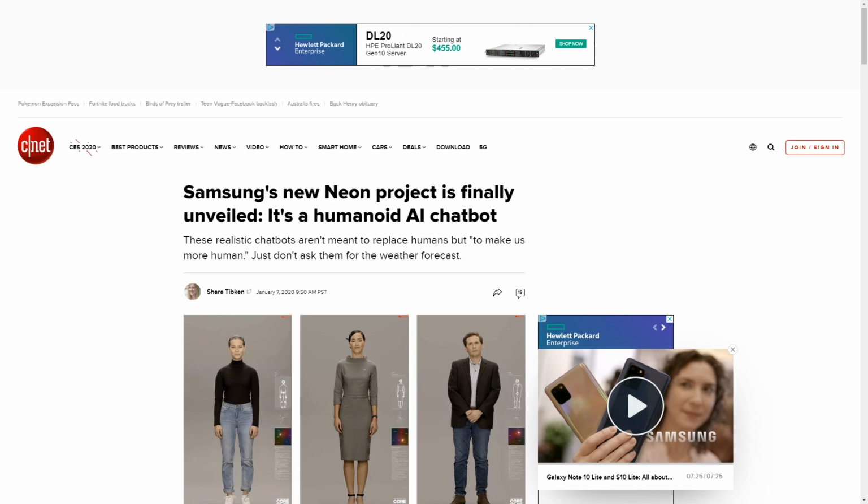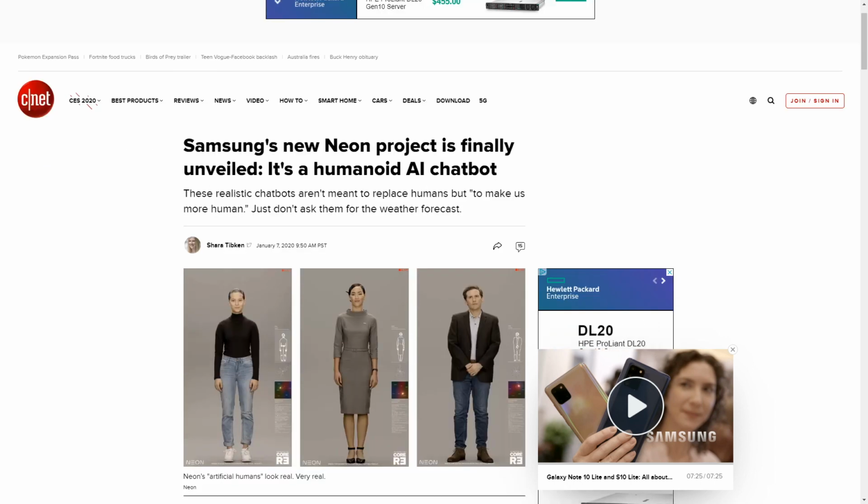Greg and I are just shaking our heads. You guys have to look at the images of this. We'll have it in the show notes. They look like real humans, but something's just a little off. They're creepy. It's gross. It's like a human Tamagotchi.